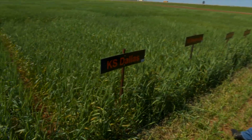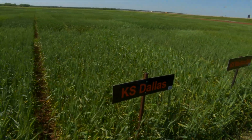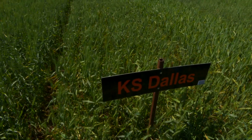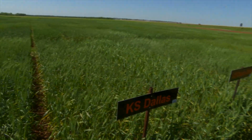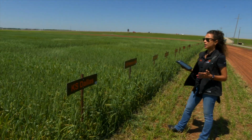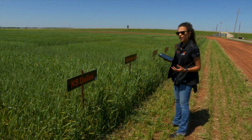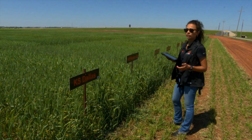All right, so moving up here to varieties from Kansas Wheat Alliance. So we have KS Dallas. This variety has shown a good forage production, a strong disease resistance package, resistance to leaf rust, a moderate resistance to stripe rust. Although we are seeing also some stripe rust here today, it does have resistance to wheat streak mosaic, medium maturity for first hollow stem and heading. It has susceptibility to acid soils, and also an average lodging tolerance.